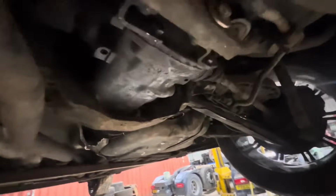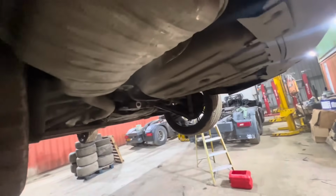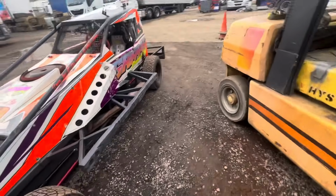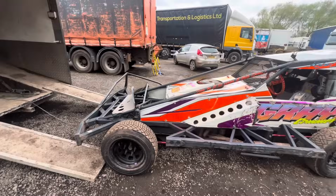Well, that's the diff, all welded, oil's in. Bosh, let's try it. Well, you now join us. We've just unloaded the car from Kings Lynn. Yeah, not the best of meetings.